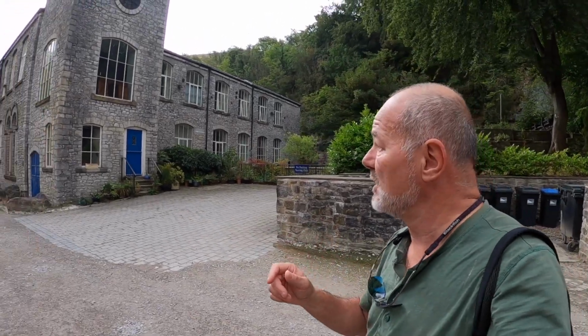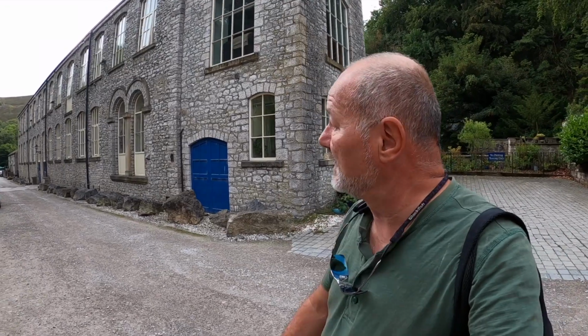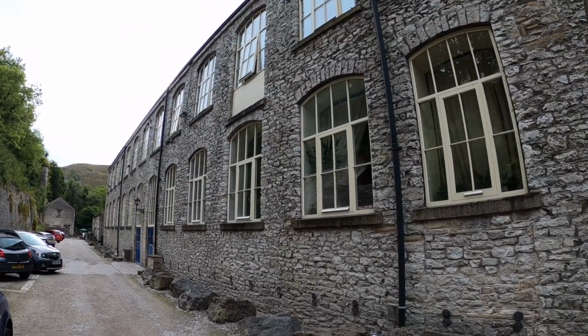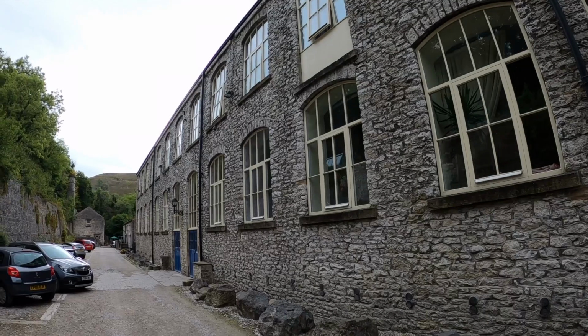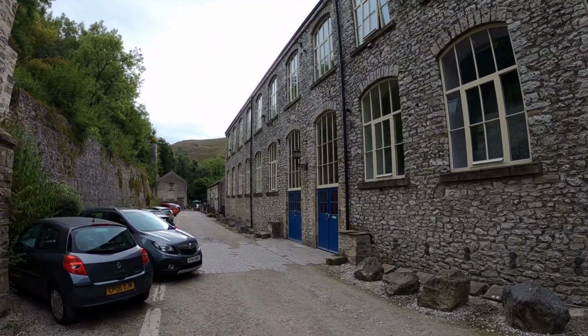The building behind me is Litton Mill. It's now been completely refurbished into what I understand as beautiful apartments. But when it was first built, it was a complete industrial material mill or cloth mill, and it was powered by the river that's just here. The mill's architecture is that of a typical 18th century industrial building, with huge windows that were designed to let in as much light as possible.